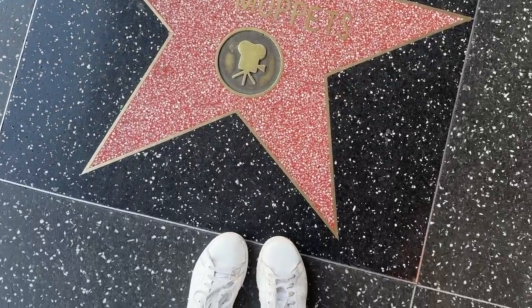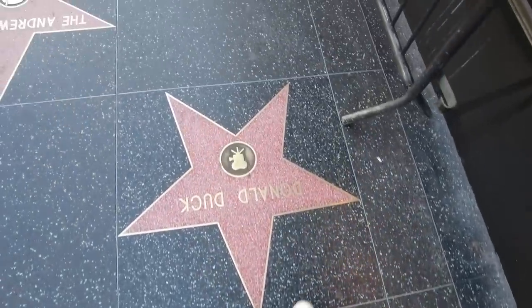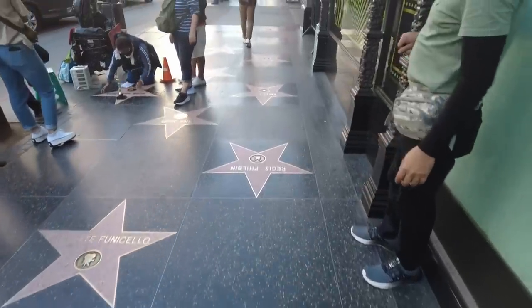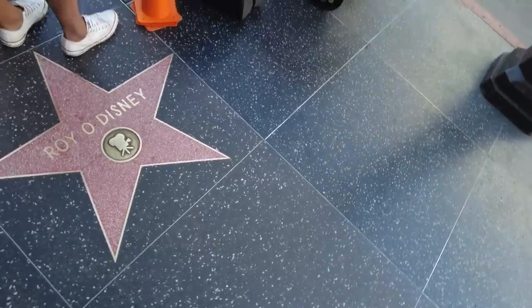The Muppets. Wait, now I found Tinkerbell and Winnie the Pooh and Donald Duck, which leads me to believe Mickey will have one, so I'm adding him to my list. I didn't realize non-people could have one. Also, this is cool.